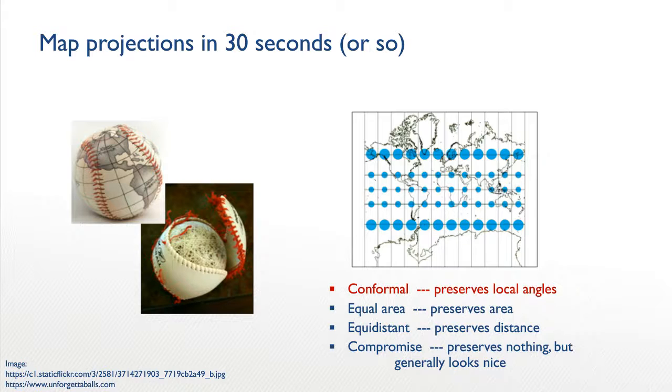So the 4 general categories, we've got conformal projections. And I've highlighted that in red because the map that I'm showing right above the list is a conformal map projection. That's a Mercator map projection. And the blue circles that are drawn on top of it show you something about the distortion in that map projection. On the Earth, like on the sphere, those circles would all be the same size. But on the map projection, notice that they get larger and larger as you move towards the poles. That's a property of the conformal projection. The local angles are preserved, but the areas are not. So as we go towards the high latitudes, we get massive distortion of area.